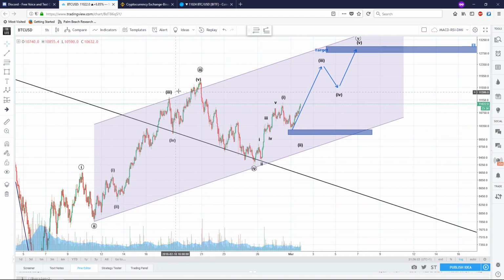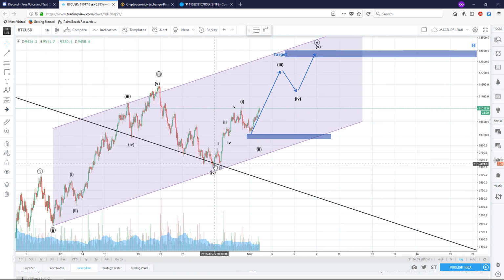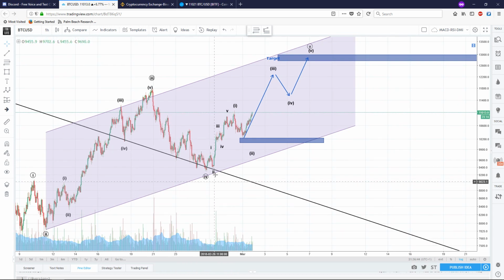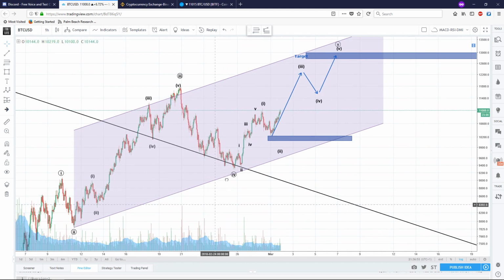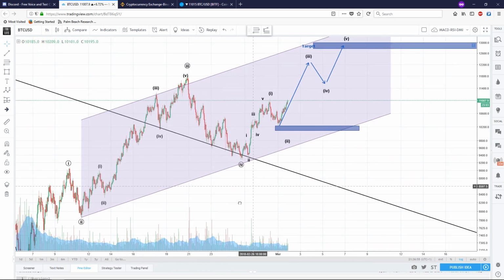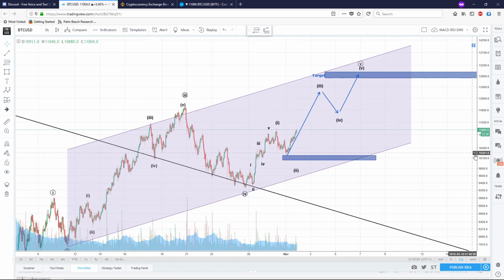I think that these waves here are a part of this larger wave 3, and I had been expecting a retracement no further than the $9,000 mark, and it has satisfied my expectations right here. So we have retraced to this point, forming a wave 4, and now of course we're missing a wave 5. So for everyone who's familiar with Elliott waves, you should already know that in every impulse wave we need 5 waves up, and we're clearly missing the 5th one, which is being formed right now though.